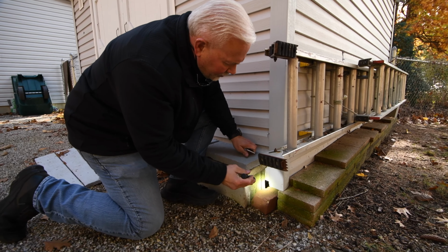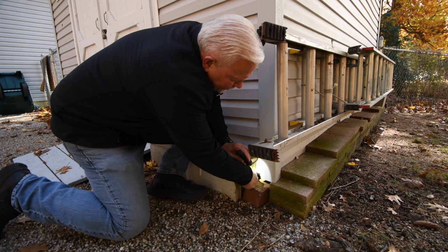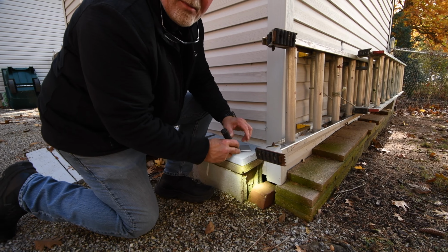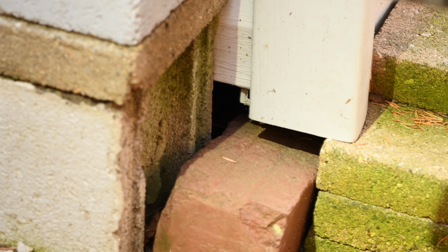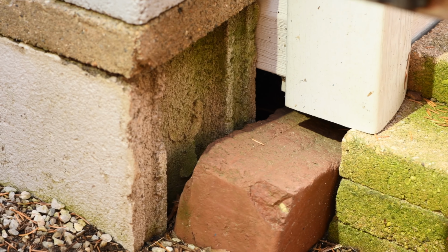Come down close here, and you can see that there's some hair right there where the critter's been going in and out of there. I'm guessing on this one here, as small as it is, they're probably getting chipmunks in there. So this is a good thought. A lot of homeowners do it. To me, it's a red flag. It tells me there's been something living in here.